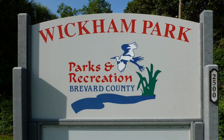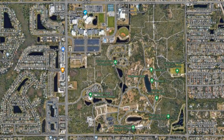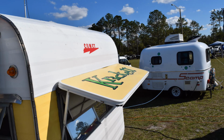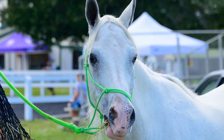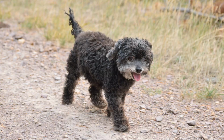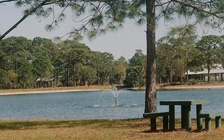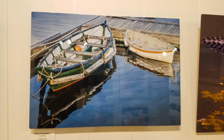And they have one of the crown jewels of parks of all of Brevard County in Melbourne, Wickham Park. This is an amazing park that you should definitely go check out. It's 390 acres, they have campsites, they have pavilions, they have equestrian places for your horses, there's frisbee golf, there are running trails, there's a dog park, there's lakes if you wanted to go swimming, horseshoe pits, volleyball, archery. There are events in Wickham Park throughout the year, including the Strawberry Fest, and the Melbourne Art Show is at Wickham Park too.